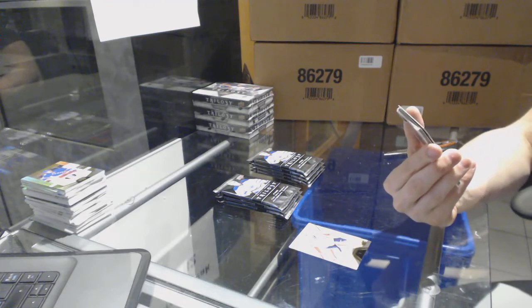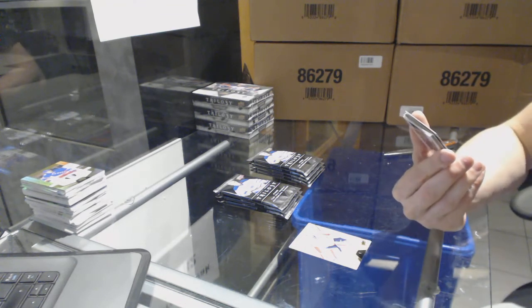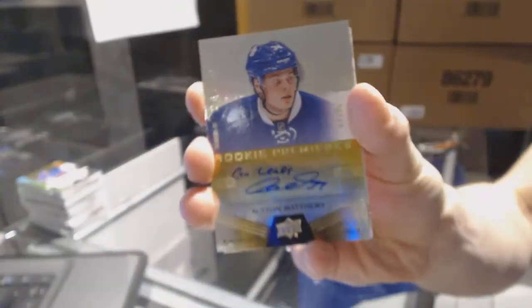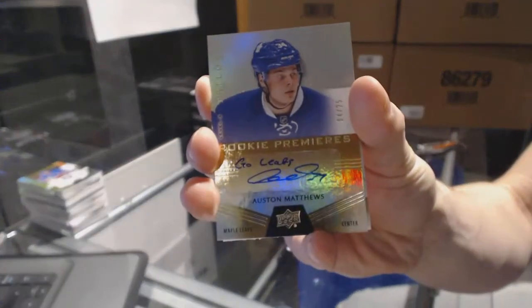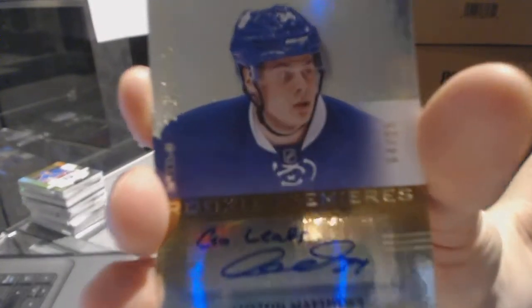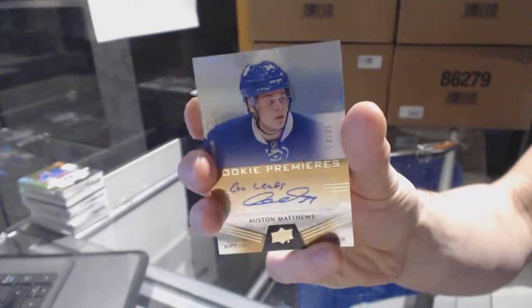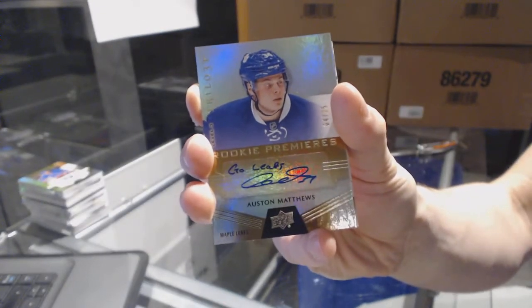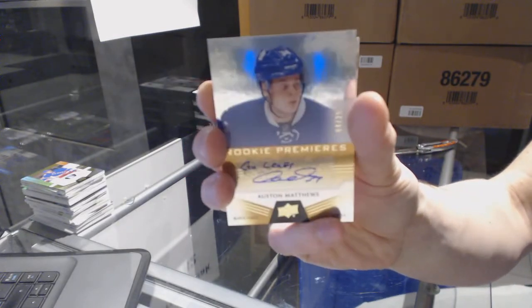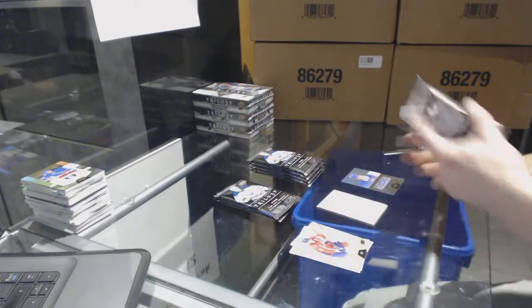We've got a level three rookie auto with inscription numbered 4/25 for the Toronto Maple Leafs, Austin Matthews. Oh boy, 4/25, level 3 rookie auto with inscription, Austin Matthews. Well, I'll be damned. That's a card.